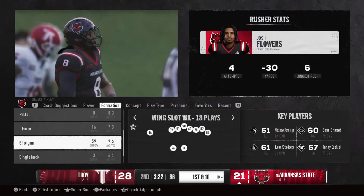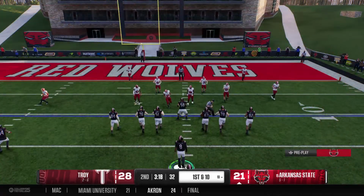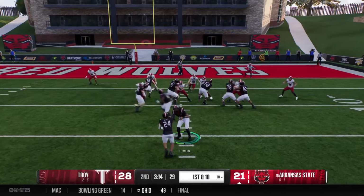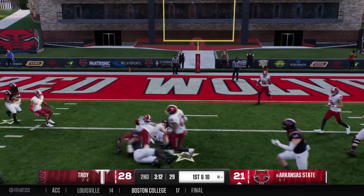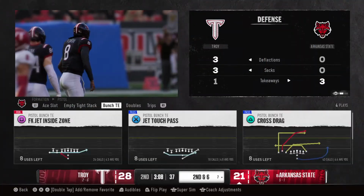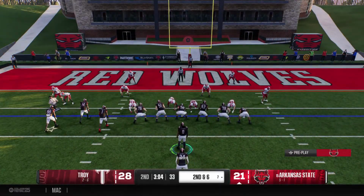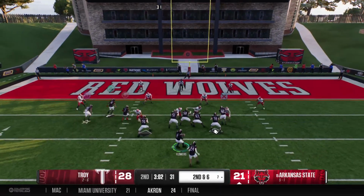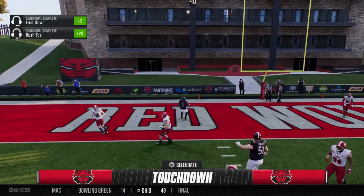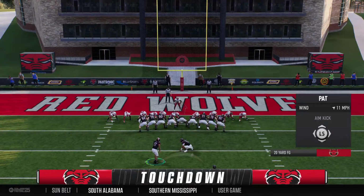This senior quarterback moving the chains and picking up a first down for his team. And the Red Wolves are moving quickly down the field. The give to the back. And he has a solid gain before the defense bottles him up. Operating in the red zone here on 2nd down. He's looking to throw. Quarterback adapting. And he's loose, and he'll take it to the house. Touchdown, Red Wolves!